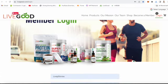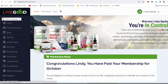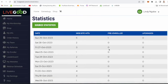First thing that you need to do, you need to log into your account. If you do not have an account, it is $50 to join, which is a once-off, and then monthly you'll pay membership fees of just $10. When you go to statistics, you see how many people actually hit your referral link. So I haven't been promoting, so now I'm going to promote.